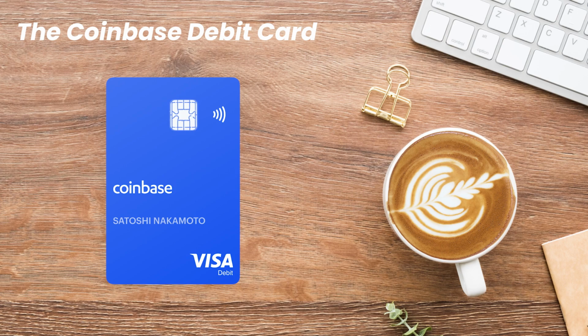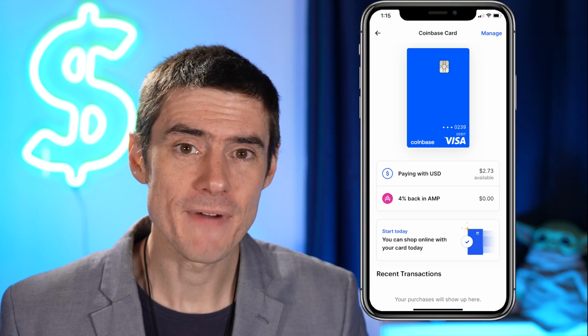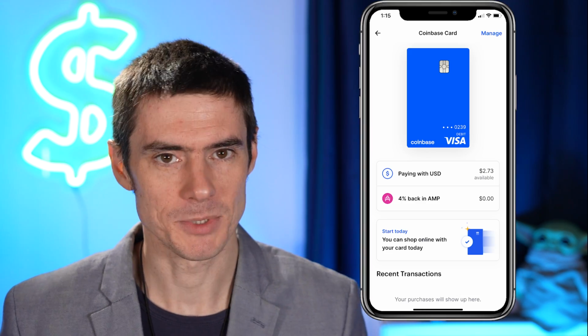All right, let's now move on to the last card that we're going to talk about in today's video. Number 5, the Coinbase debit card. Now this is a product that's a little bit different to some of the other cards in this video because it is a debit card that is only available to customers of the Coinbase cryptocurrency exchange, although you could become a customer and it's not like there's any minimum deposit requirement. You can literally just open up an account. It's that easy. However, there is a wait list for the card, so you wouldn't be able to get it straight away.